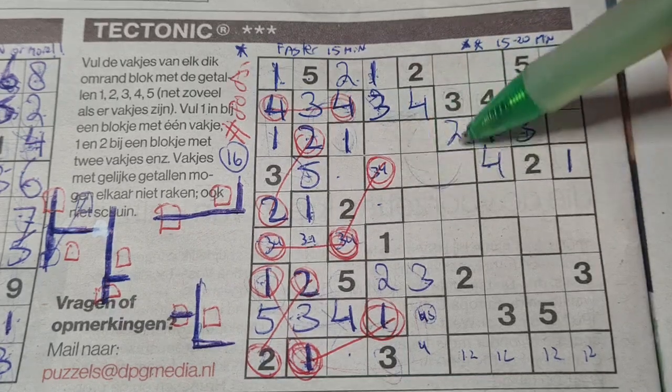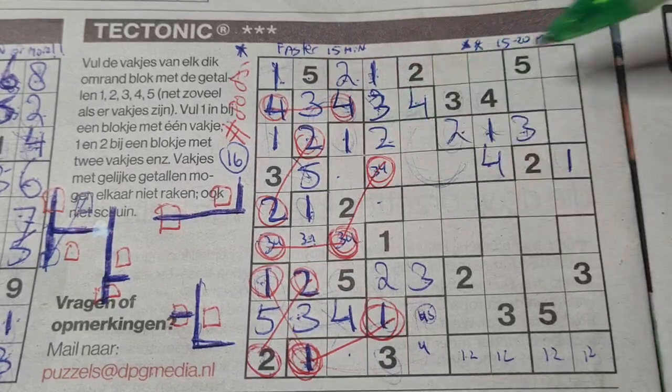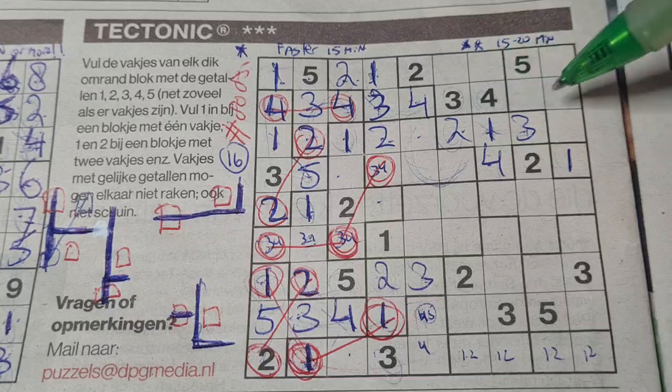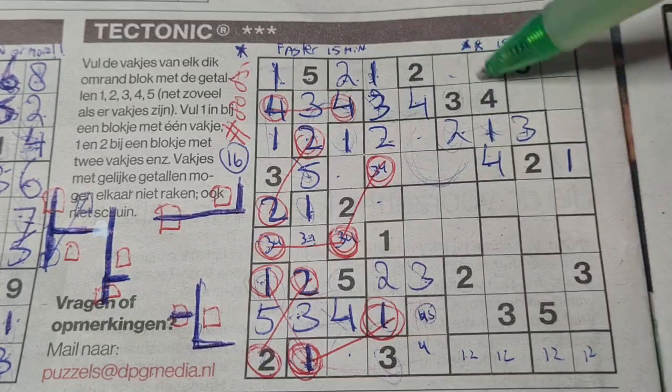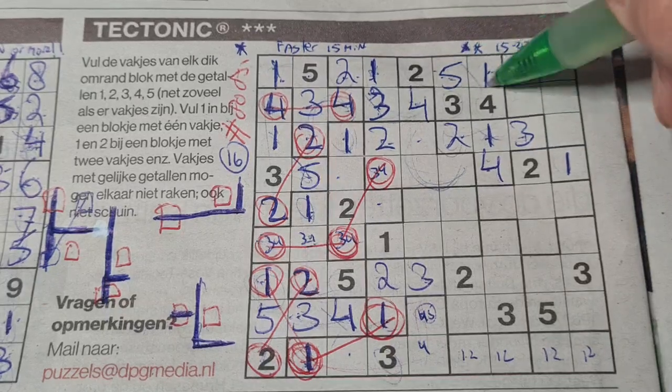Now these 3 boxes surrounding the 2 can be 2. So 1 box left for the 2 in this area should be there. 2 numbers left in this area for numbers 1 and 5. We have a 5 there, no 5 there. 5 should be here and 1 goes there.